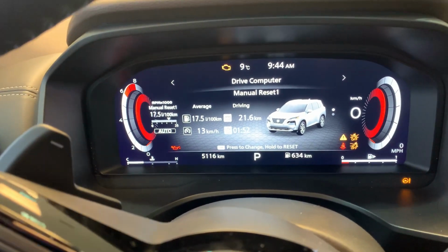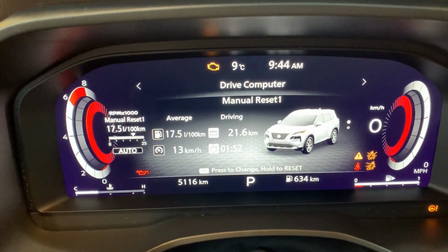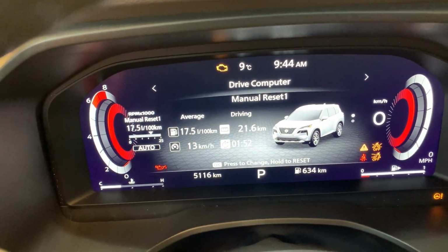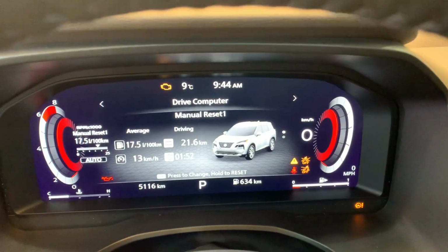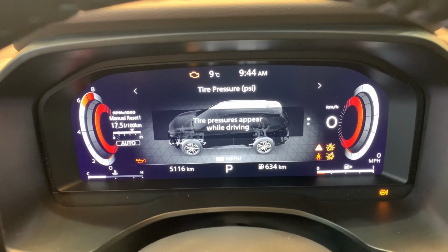Now, fuel economy is running quite high. This is actually supposed to be better on gas than the current Rogue. However, we've only gone 21.6 kilometers in an hour and 52 minutes. So it's done a fair bit of idling. We'll get some truer numbers once we start getting these on the lot and get a look at them. Next screen over here is for my tire pressure. That'll start showing up once I start to drive.